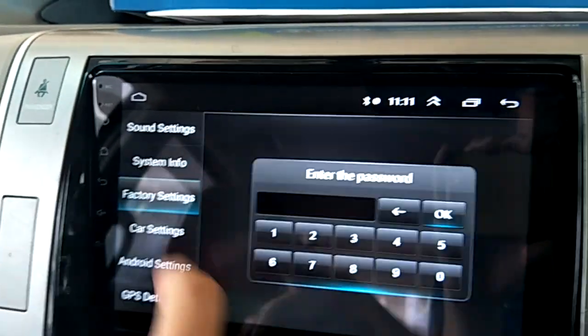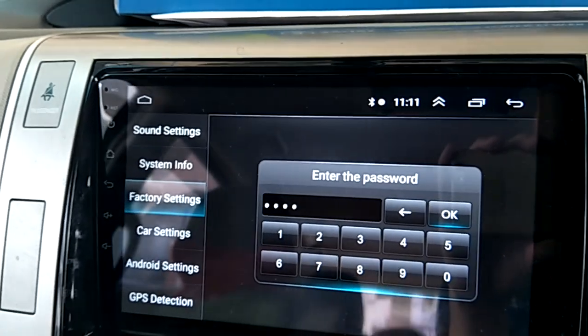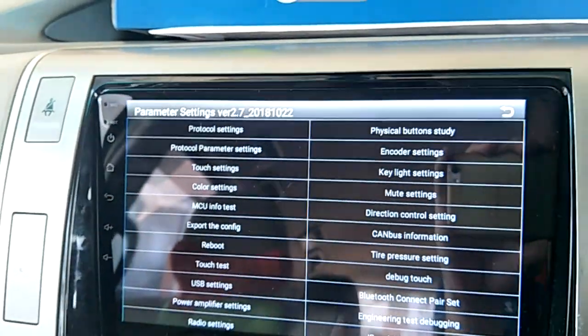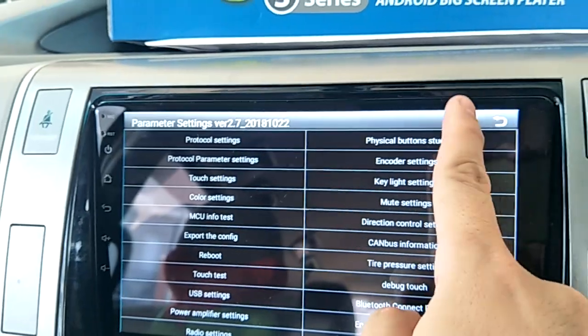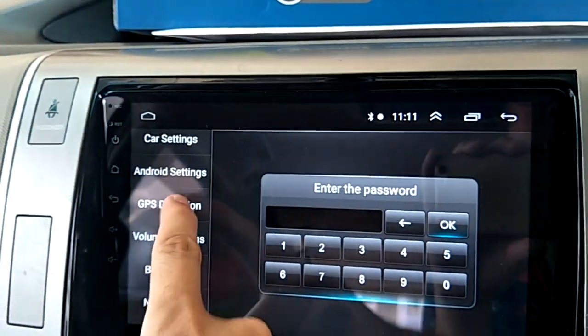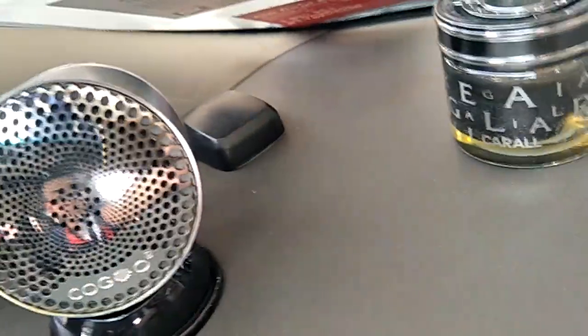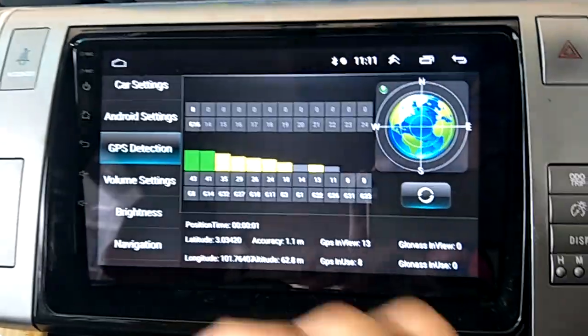Factory setting. Password 8888, to do your CAN bus setting or other setting. GPS detect. So it's got a GPS antenna to detect your car locate.